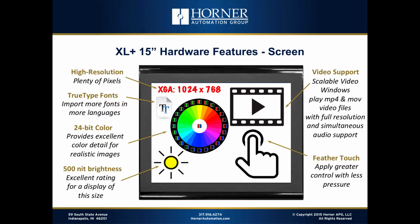The other thing you can do with video on a window on the XL Plus is you can show training videos. Let's say you want to show a new operator how to operate the machine, or you want to show a maintenance person how to do routine maintenance on the machine. Those are all things that can be done by showing an MP4 training file played on a window on the screen with full audio if you'd like. That all can be accomplished with the video capabilities of the XL Plus.